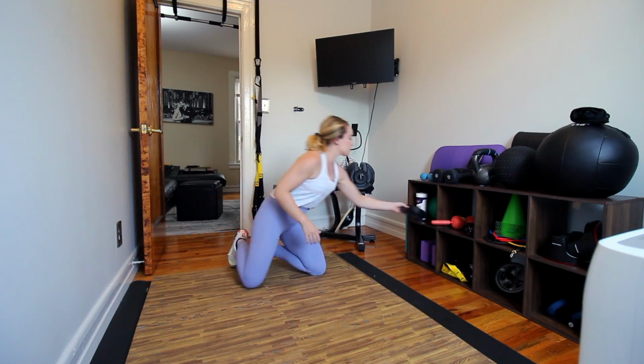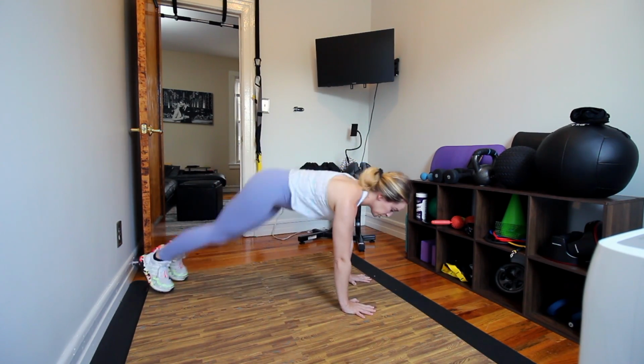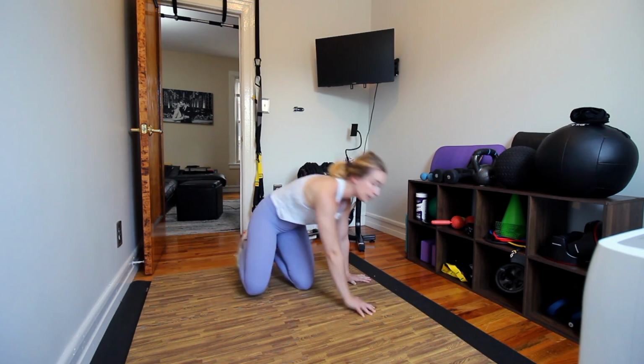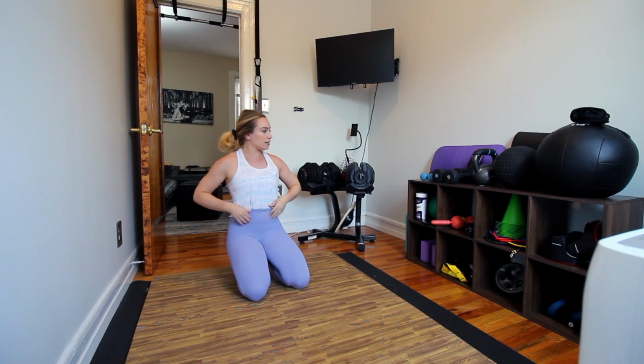Whew. And again, if you don't have gliders, or you just don't want to glide it, you can always do this walking, up and down. It's also a great way just to regress it. It's a little less stability. And that's it. So overall thoughts with this guy, great little circuit.